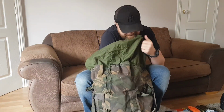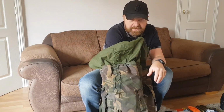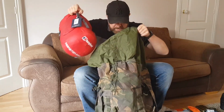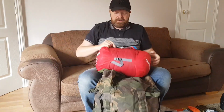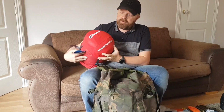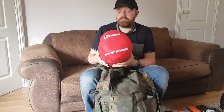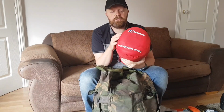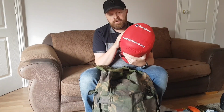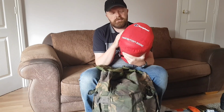And then, I think we're getting to the end now. This is the big boy. This is, yep, that's the bottom of the bag, right. This is my new sleeping bag, Berghaus Transition 200. I've used it twice now, fantastic, love it, very comfy, keeps us warm, just lovely to lie in.